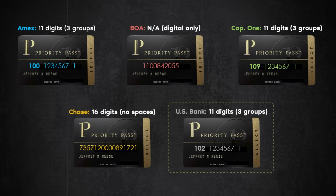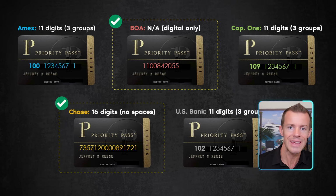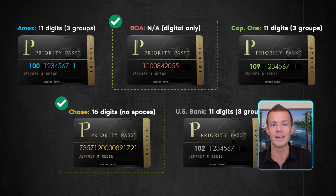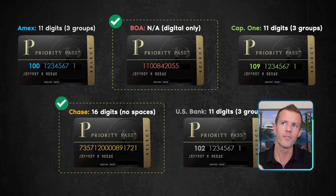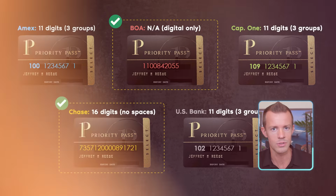And finally, we have US Bank that also looks like Capital One and Amex with 11 digits in 3 groups. So clearly, Bank of America and Chase here are the easiest ones to identify. One, you won't have a physical card, and Chase has the huge block of numbers. But for these other 3 here, Amex, Capital One, and US Bank, how do you tell those apart if you have 2 or more of those? Welcome to the nerdy part of the video.